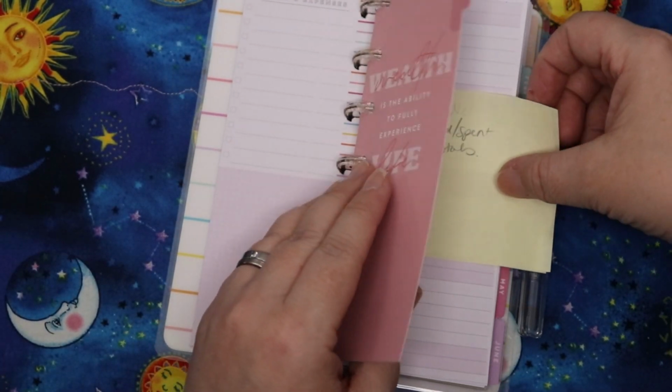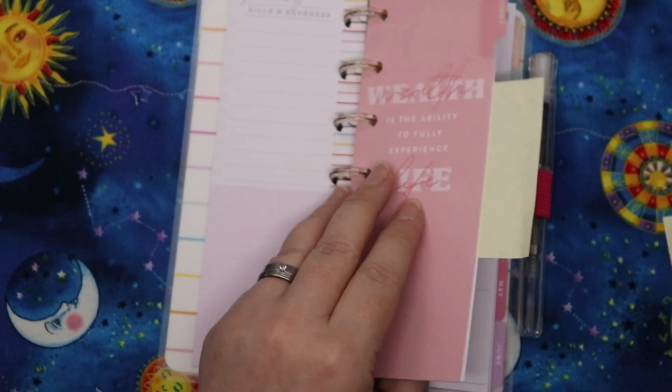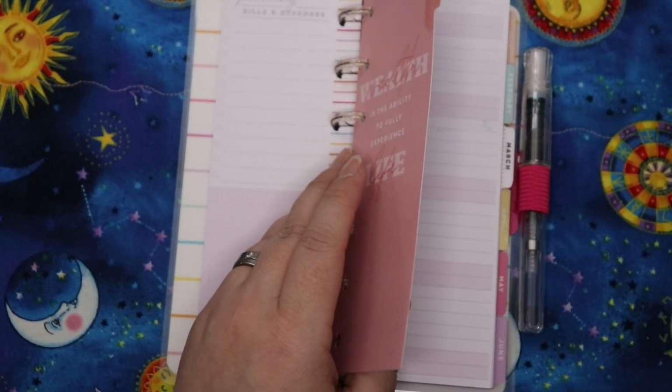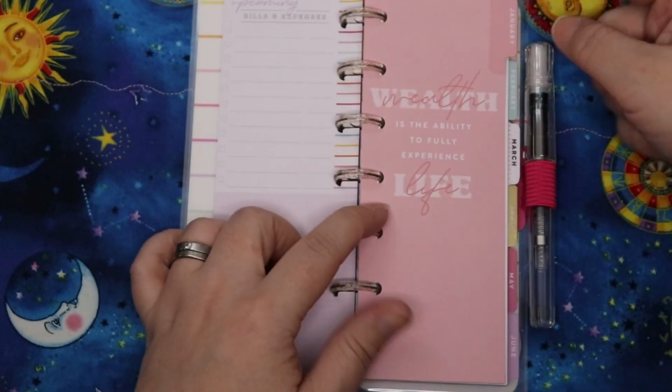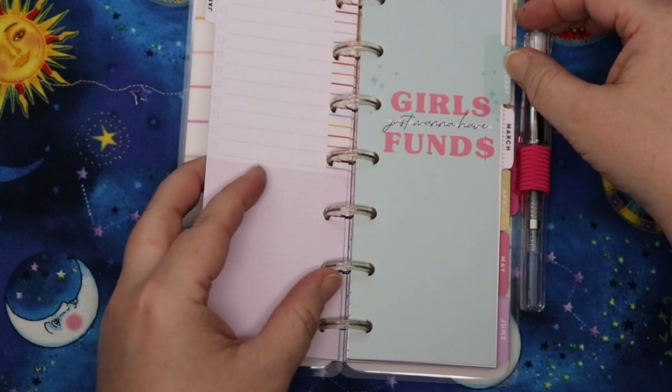And then going down, I've got these sticky notes kind of, and I don't need to have them here to tell you what I'm doing. So you have a tab for every single month, and each one has a little money related quote on it.